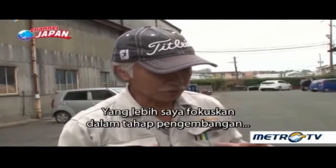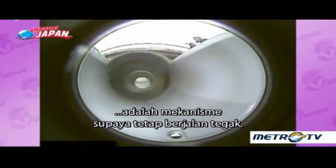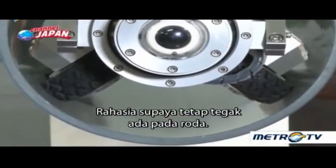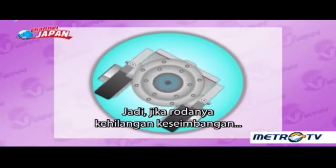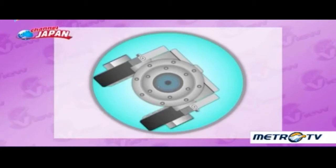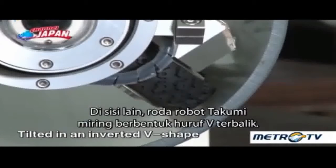What I focused on the most during the development stage was the mechanism that would keep it running upright. The secret to keeping it upright was in the wheels. The wheels of conventional robots were vertical and lined parallel to each other. So, if they lost their balance, they were unable to stabilize and toppled over. On the other hand, the wheels of the Takumi's robot are tilted in an inverted V shape.